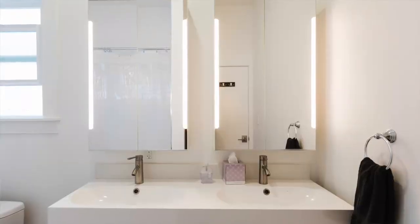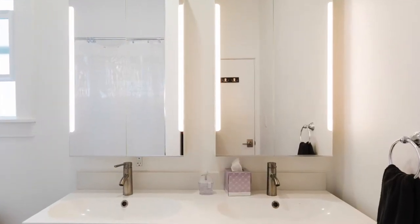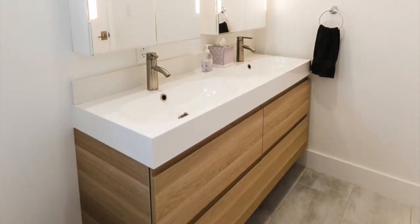The bathrooms are also really nice. They have great finishes, nice showers, and there's a lot of space, with drawers underneath the sinks where you can put your stuff so you don't have to carry it around with you each time.